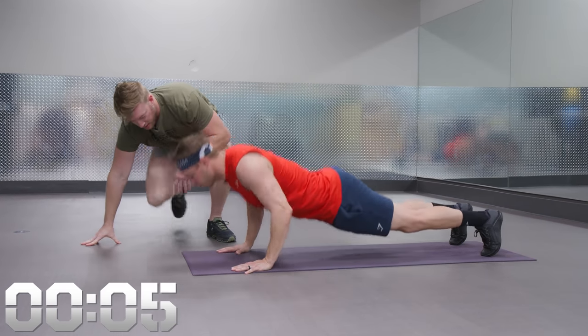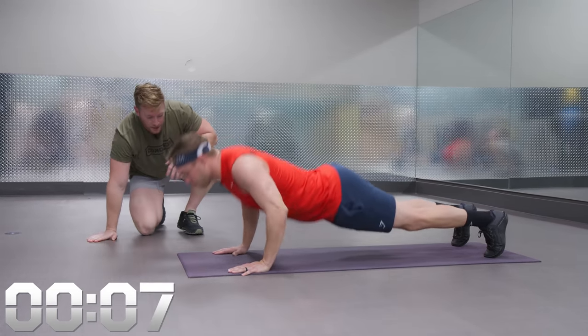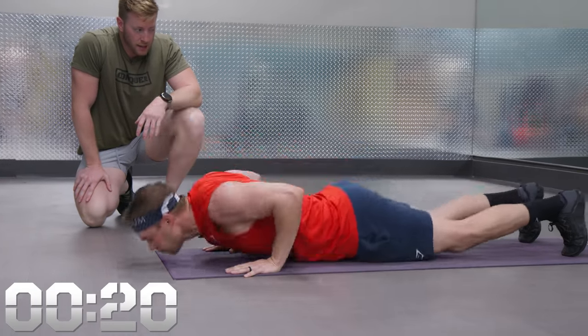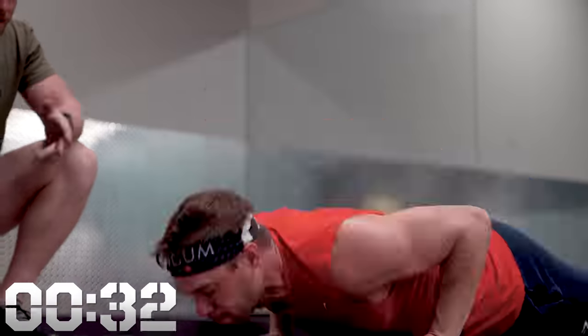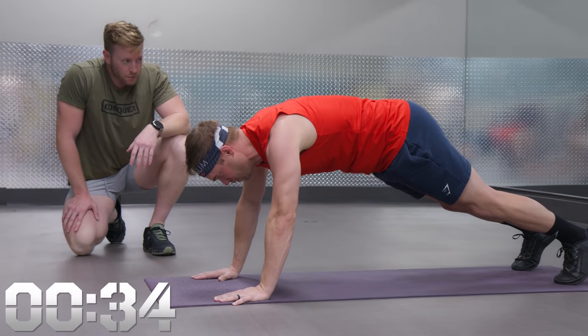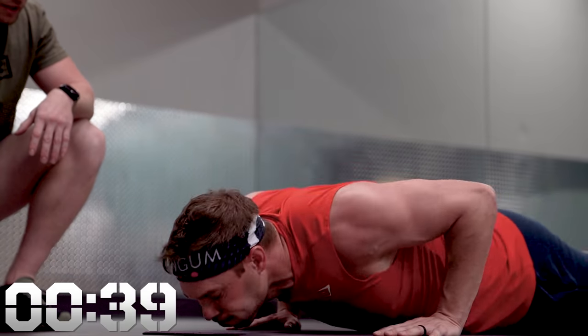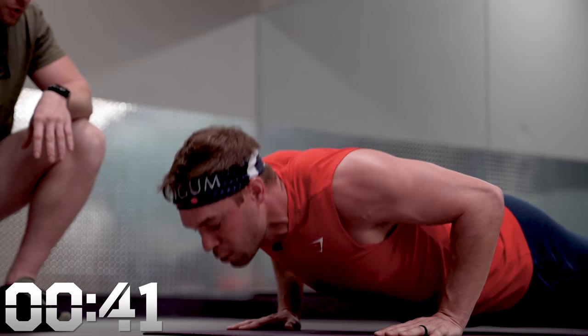1, 2, 3, 4, 5. Good reps. There we go. 6, 7, 8, 9, 10. You got 50, 11, 25, 26, 27, 28, 29, 30. Up. Don't let your butt come in the air. You got 10 more reps. 8 more reps. Yeah. 43, 44. I want you to keep going the full 2 minutes though.